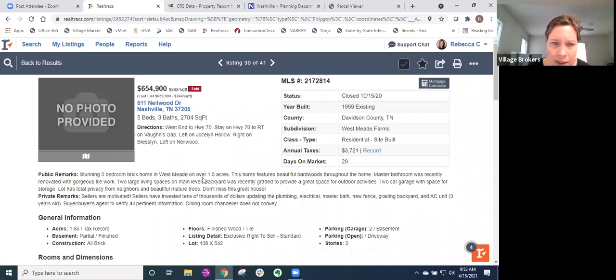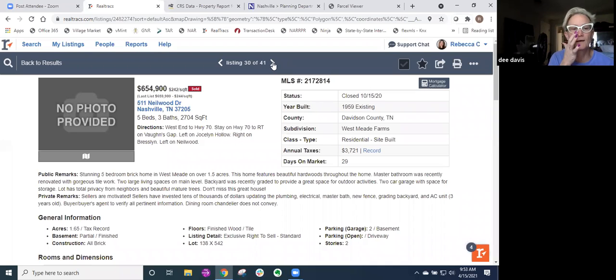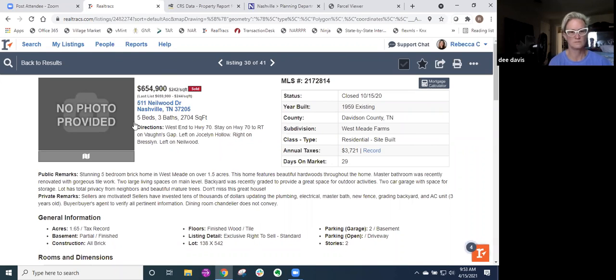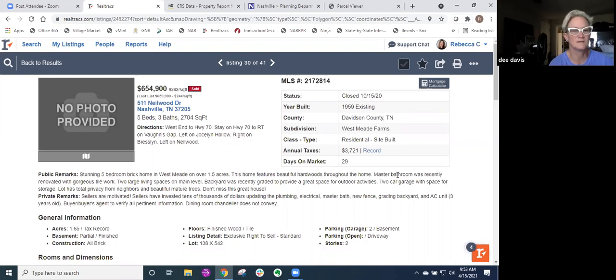Uh-oh, no pics. They could have just removed them. Sellers are motivated. Sellers have invested tens of thousands of dollars updating the plumbing, electrical, master bath, new fence. But we have no pictures. Is that one of the comps only or not? No, and it doesn't have any pictures. It sold for $242 a square foot. That's weird. They could have removed them. Sometimes the buyer asks that the pictures be removed. Okay. What do you think? Anne gets to decide.